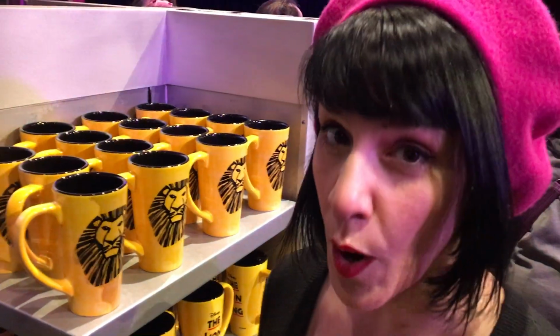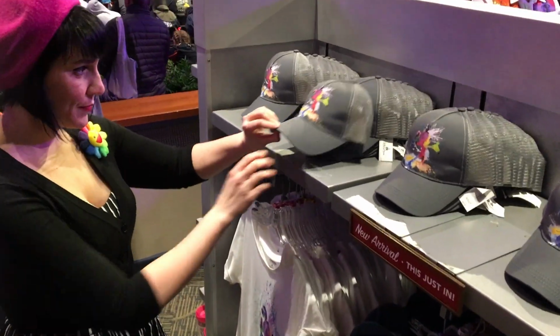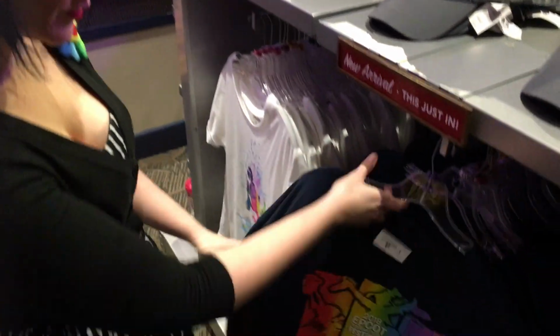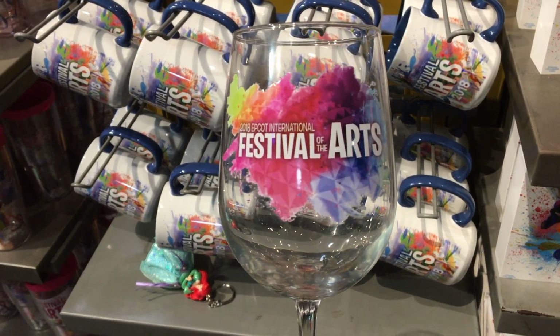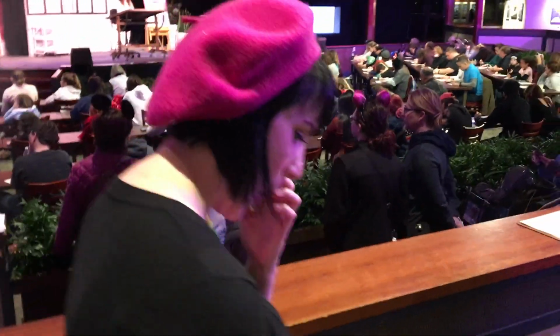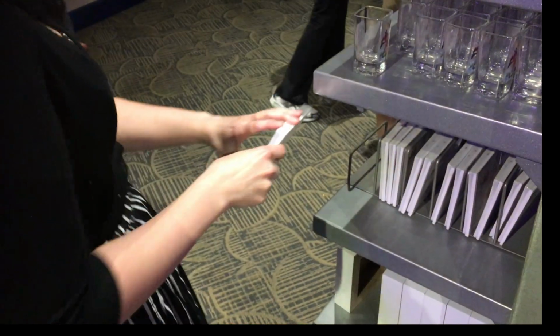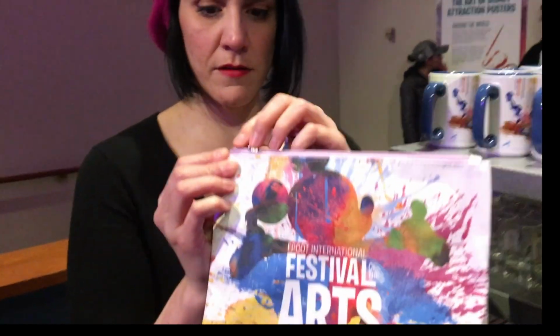So in addition to some of the Broadway merchandise that they have here, they have the official International Festival of the Arts show merchandise for 2018. Got your tumbler. The bottom half of it. It's a note card set, and it's got several different designs. Okay. You have a piece of art that you can buy, set on your desk, as well as a little zipper bag.